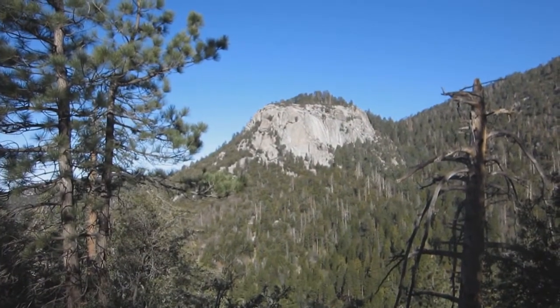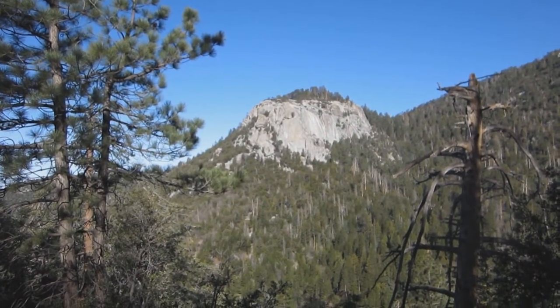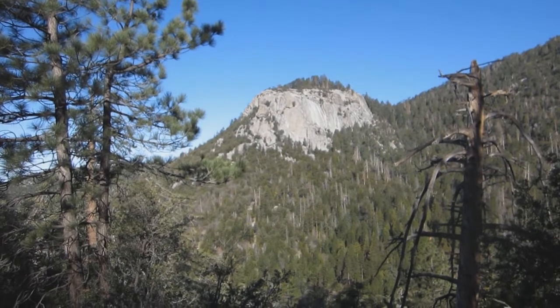Well, I've got Tahquitz Rock behind me over my right shoulder, and it's a famous rock climbing destination for people that want to get away from the boulders of Joshua Tree in the hot summer months. Because of the elevation, 6,000 feet at the base, it's a lot cooler here than it is over in Joshua Tree. And this is Suicide Rock on the other side of Strawberry Valley. This is another famous rock climbing spot.